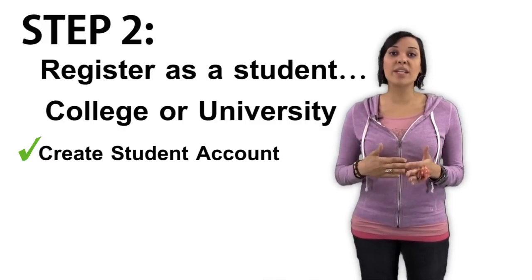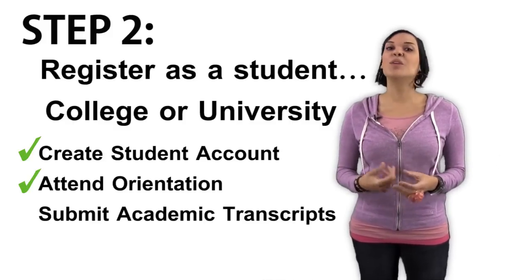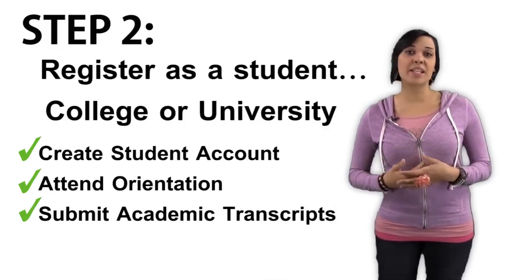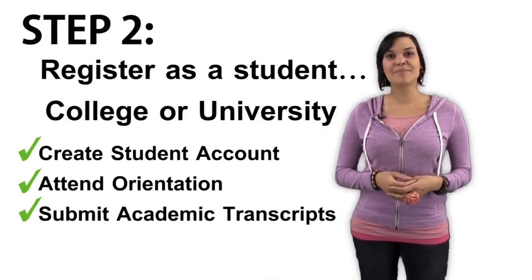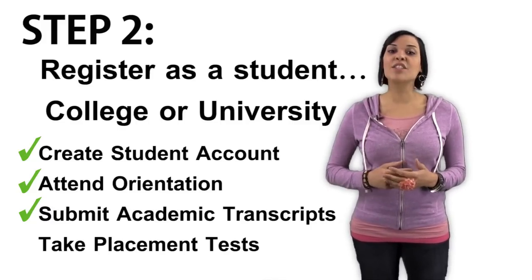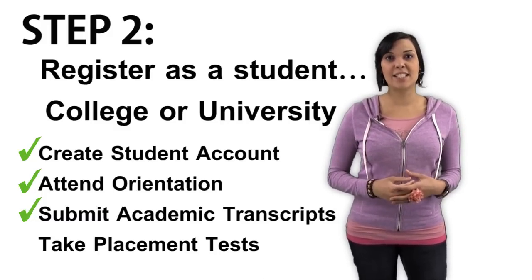This may include an orientation process, as well as submitting a transcript of courses that you've taken from other colleges or universities. The new student orientation ensures that you understand how to navigate the online class, as well as policies regarding academic integrity and ways to help you when you need it, like using the help desk. One final activity in the registration process is placement testing. Placement tests assess your skills in mathematics, reading, and writing. These assessments help the school place you in the class that best fits your needs.